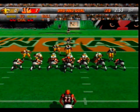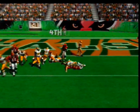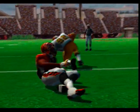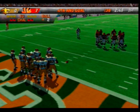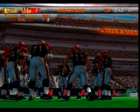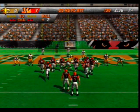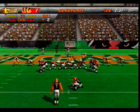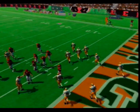Number 22, the lone back. Baker is there for the tackle at the 2. Can't get to the marker on third down, so let's see if the place kicker comes in now. This will be a chip shot. 19-yard field goal attempt. The veteran connecting for the field goal.